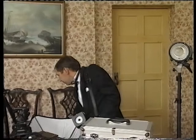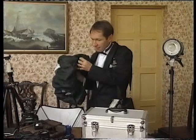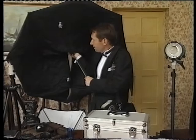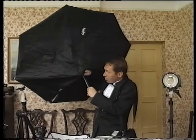This one is really great. I've tried a lot of umbrellas, but this is really great. It's the Halo. It opens like an umbrella. I'll show you. It looks like an umbrella. It has the ease of opening of an umbrella. It has black on one side, white on the other side. But what's unusual about it, it opens up, and in it, you put your light.